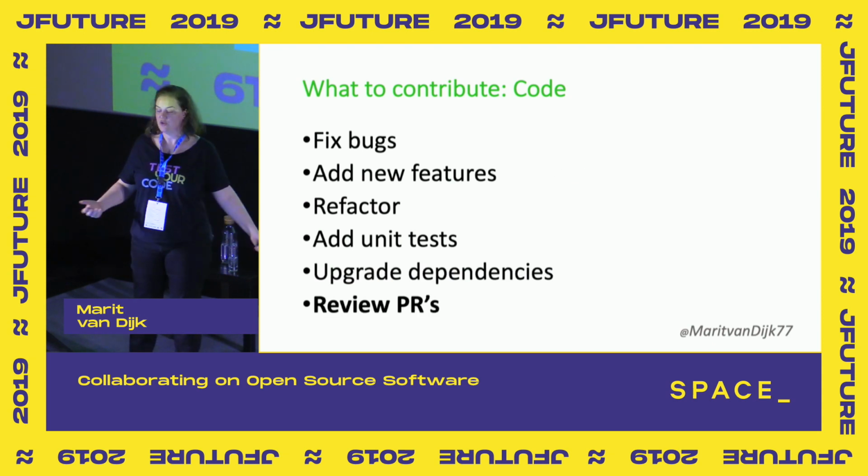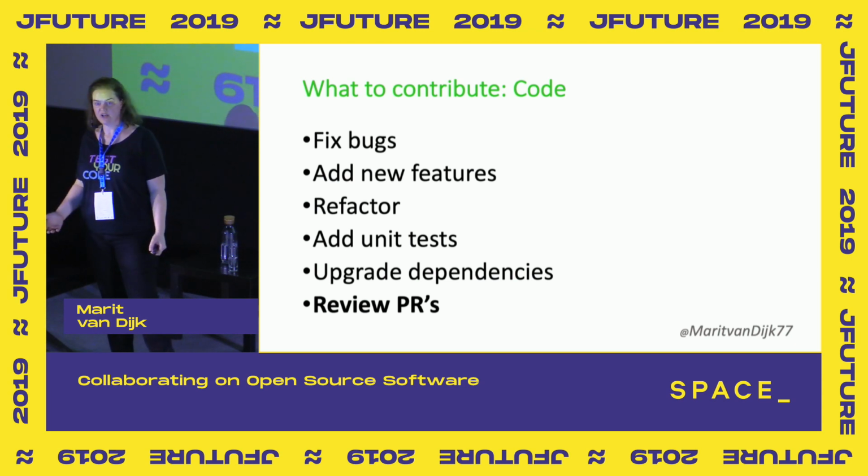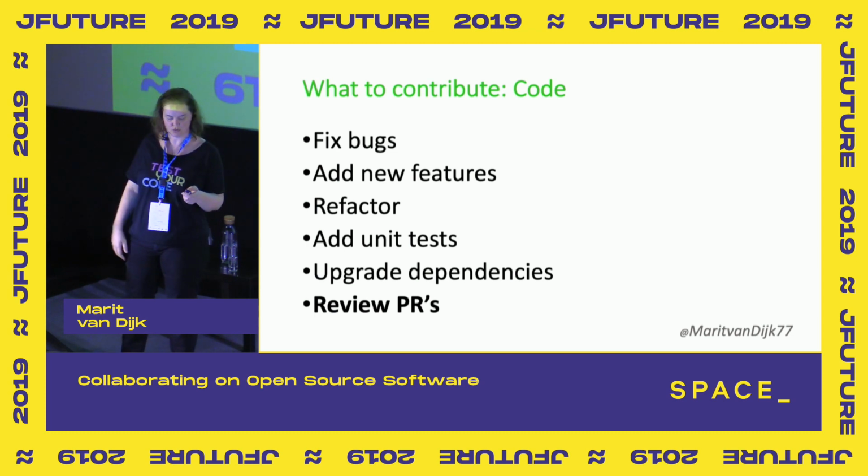And you can review PRs, which is also a really good way to get to know the project and see if you understand the change that someone made, and you might have a fresh perspective on how to make it more clear what the code should do.